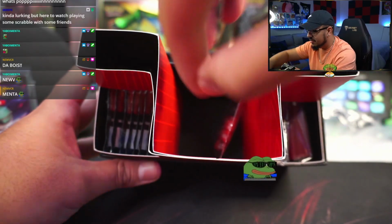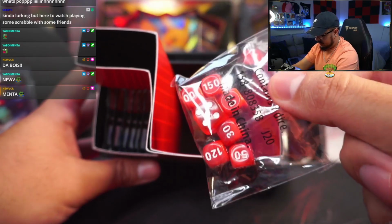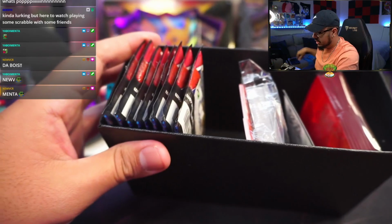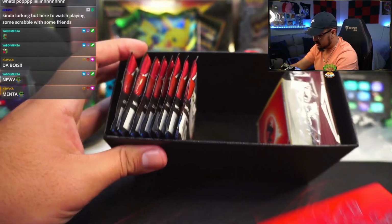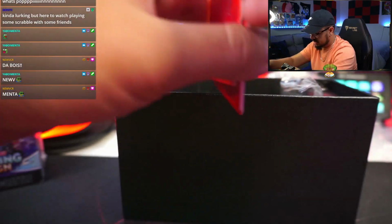We're doing a pack battle, and so then we have the dice here. Obviously, let me take this out. You got your dividers, so whenever you get a lot of cards, you can just divide them. You can use the dividers inside the box.